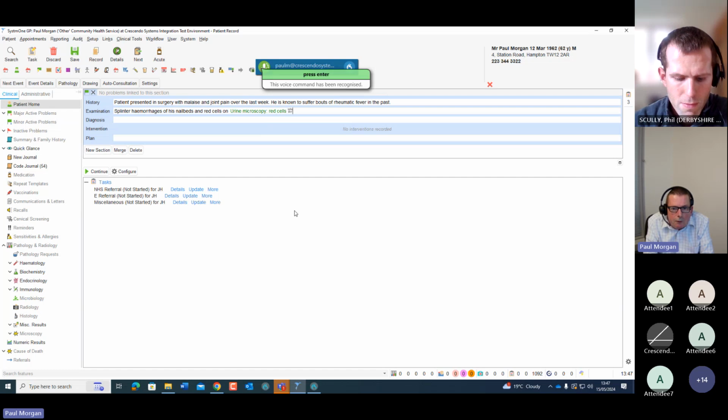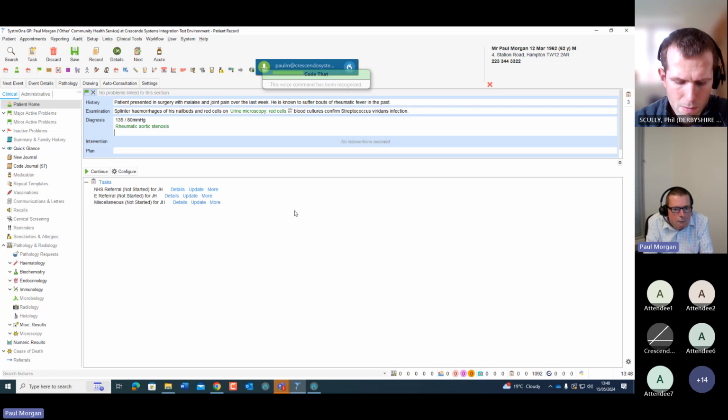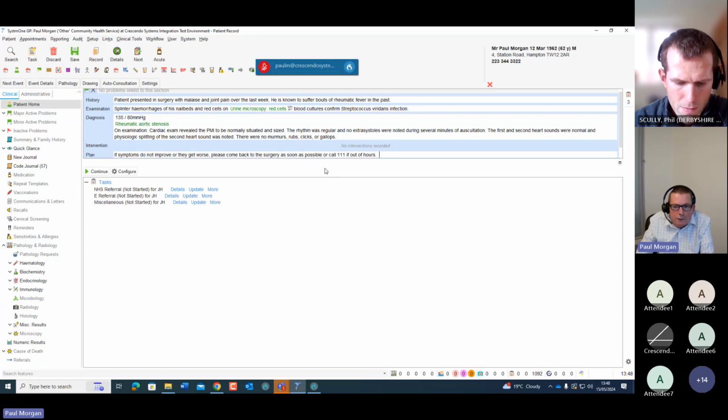Blood cultures confirm Streptococcus viridans infection, full stop. Press tab. BP 135 over 80. Code that. Rheumatic aortic stenosis. Code that. New line. On examination, colon. Normal heart examination. Press tab. Safety net. That's a quick overview of using DMO inside consultation.